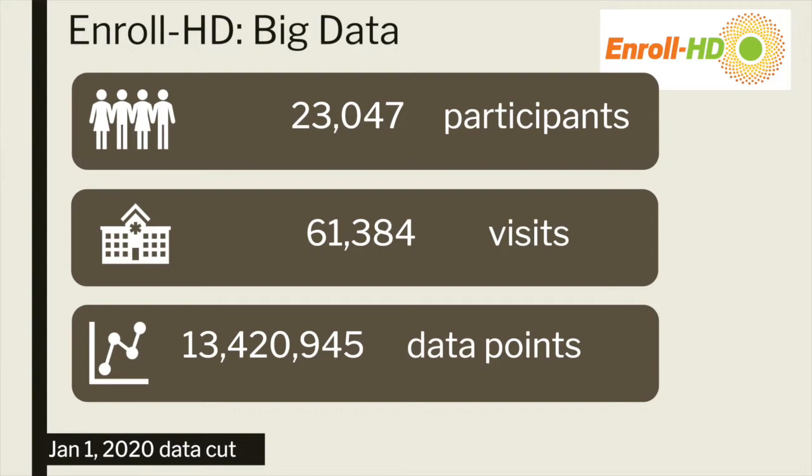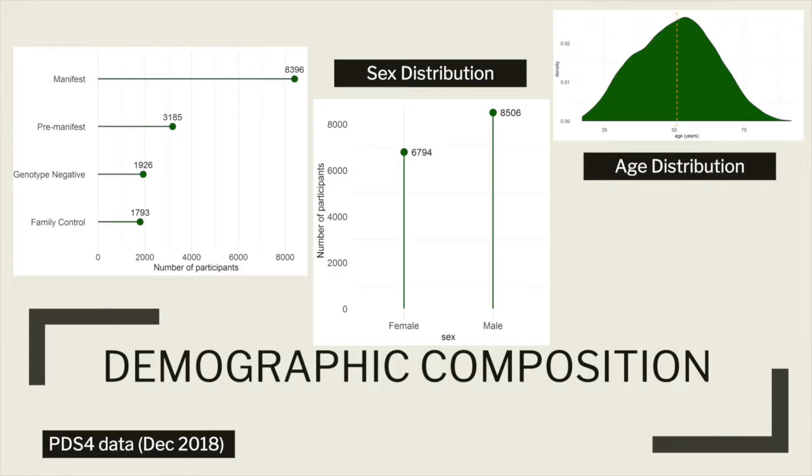And the data was not released on January 1st of 2020. There was a data cut just to see the enrollment, and there are 23,047 participants enrolled in Enroll-HD. As we said, these are Huntington disease gene expansion carriers as well as controls. There is a total of 61,000 visits with over 13 million data points collected in Enroll-HD regarding these participants. Now, most of the data that we are showing is from the data cut of 2018 because we don't have the new data cut yet.